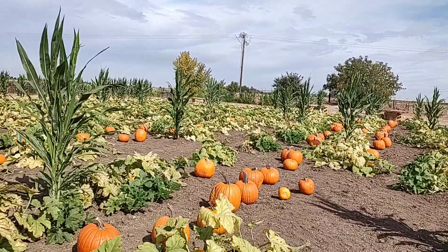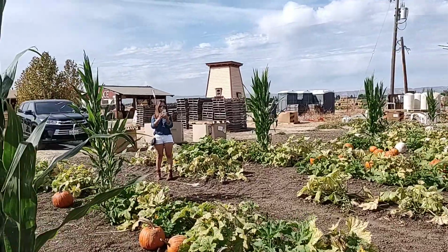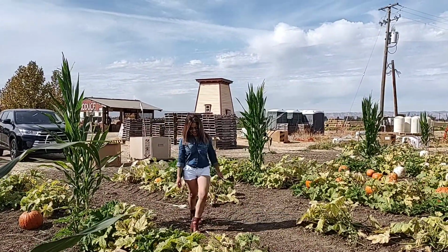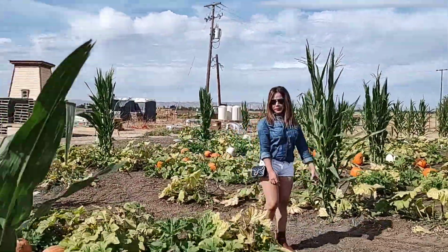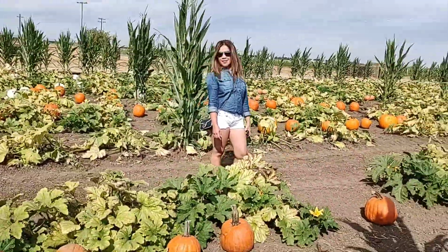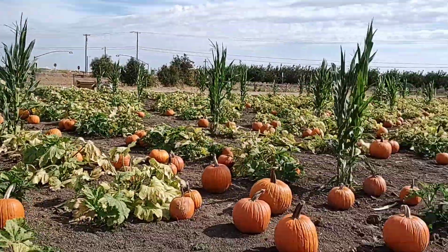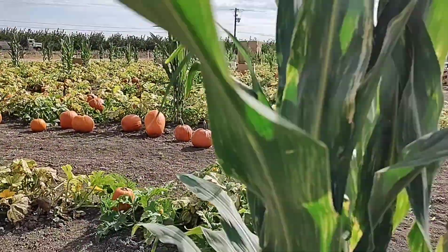Pumpkin patch. This is called Bobby, what is it called? I don't want to guess. Bobby Dazzler in Woodland, California. Bobby Dazzler. And my BFF, me and her, all the time, when we have time.